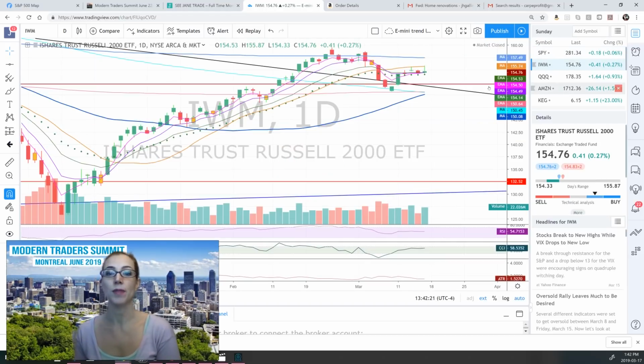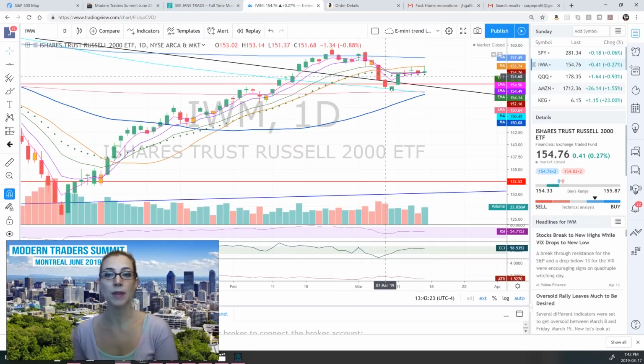So let's look at the Russell. Russell right now is coming down, but it's still holding above the averages on the daily. This is the 20 simple moving average. It tested it and pulled back. So it'd be interesting to see if we can test the 200-day moving average again and run on up.